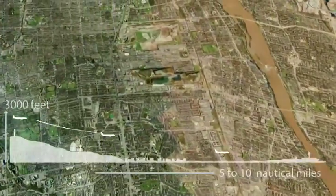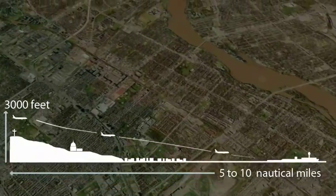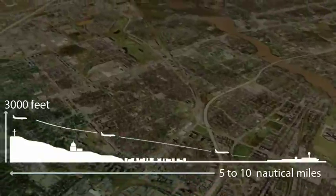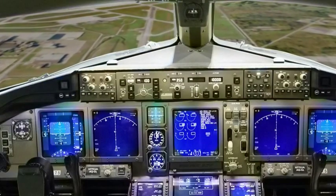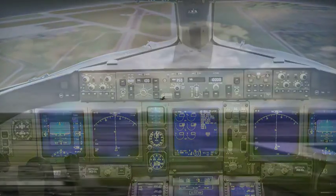Pilots must follow specific takeoff and landing procedures. Pilots must first intercept the final approach course at a distance of approximately 5 to 10 nautical miles from the runway threshold. From 3,000 feet, they must respect an angle of descent of 3 degrees until landing. Electronic guidance instruments ensure precise alignment.